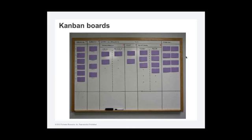Because of this, the move toward delivering work in small batches, we've seen an evolution of techniques, and in particular, we've seen the emergence of Kanban used in concert with more traditional Scrum or XP-based techniques, because it's a really effective way to move small batches of work through the development, testing, and deployment process as quickly as possible.